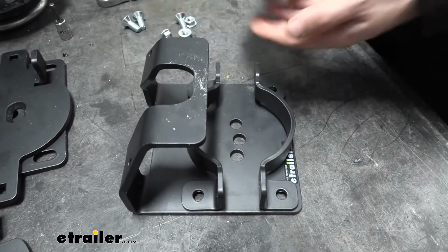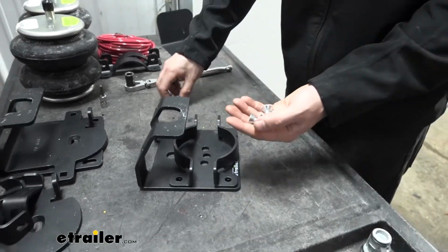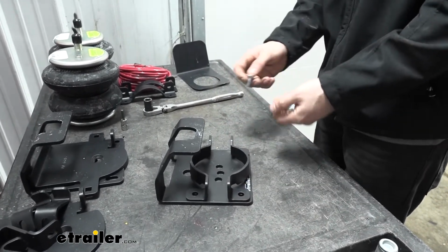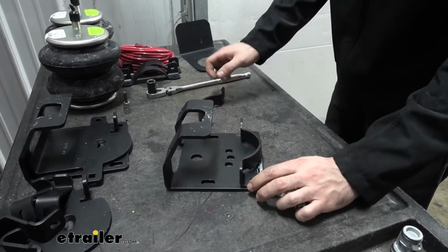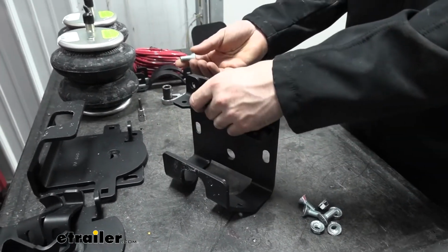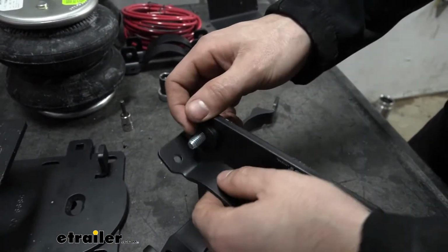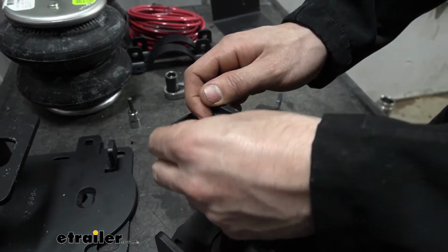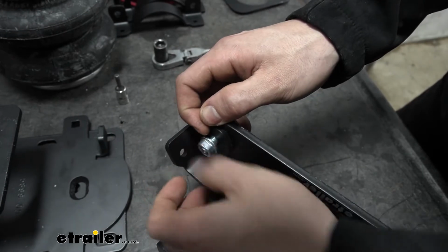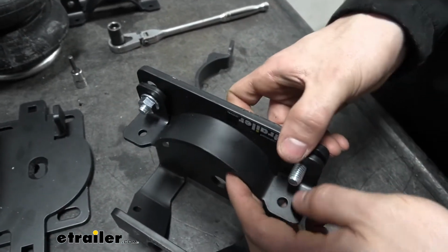And then we want to take some hardware. We want to take our flathead 3/8 inch screws and our 3/8 inch flange nuts. Basically, we're just going to loosely assemble our clamp spring to our upper bracket. I'm going to take one of our screws here at the back and put it up in that hole. We're not tightening anything down super tight right now, just getting it about hand tight at one end, then repeat this process on the rear.